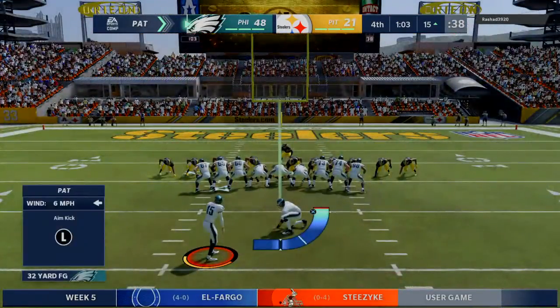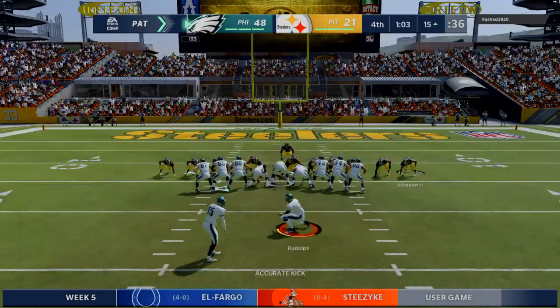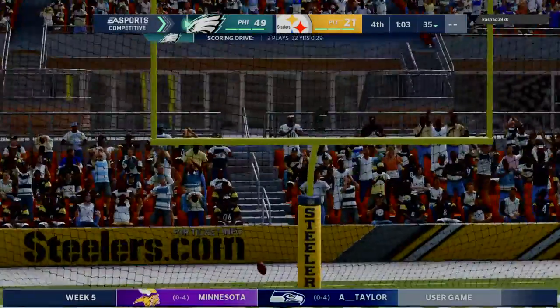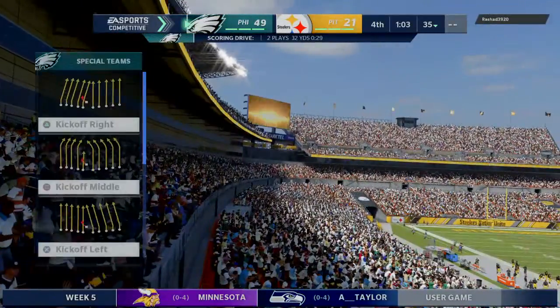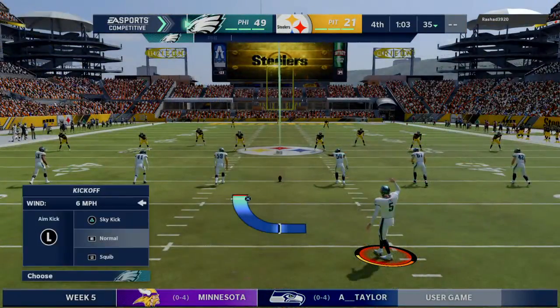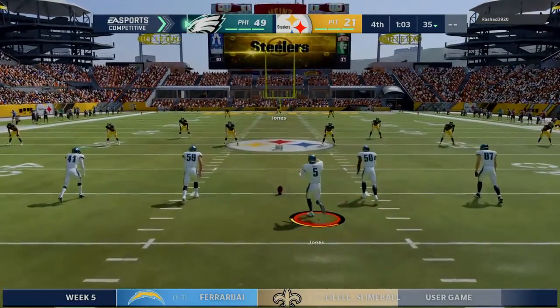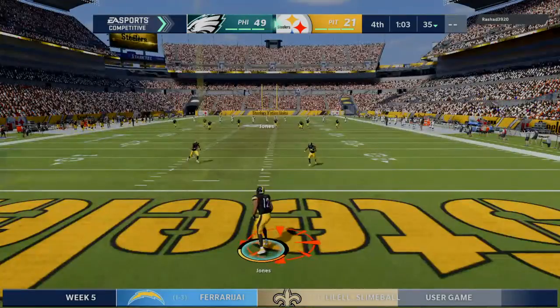Pinheiro now to add the extra point. And that'll increase their lead to 28. Makes the score Eagles 49, Steelers 21. The kickoff unit is out on the field, and they will send this one away.